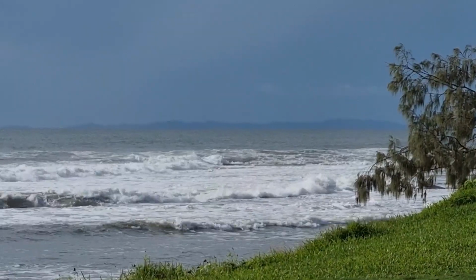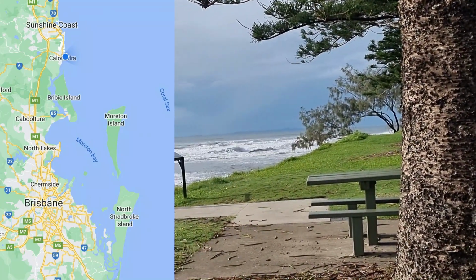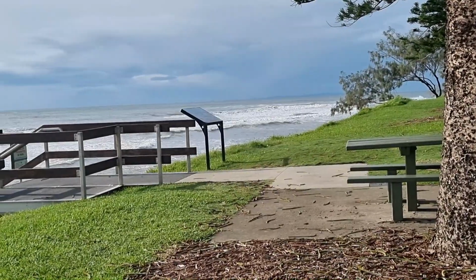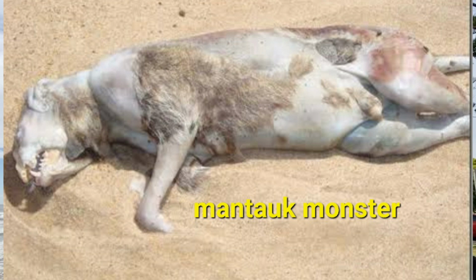If you look way out here on the horizon, there's Moreton Island, and then past that, further south, there's Stradbroke Island. We've also got Bribie Island, and up north is Fraser Island. So there's a good chance that the government has some sort of genetic testing lab on one of these islands, and it's possible that it's an escaped test subject that got out and ended up in the ocean. Very similar to the Montauk monster. Very similar theories, very similar situation, even a very similar animal.